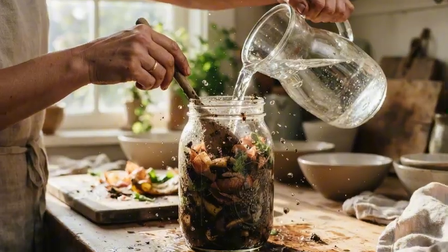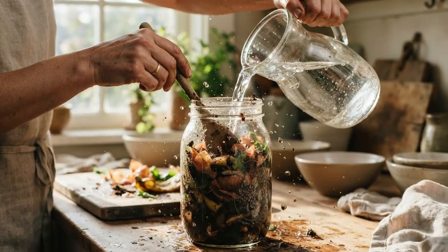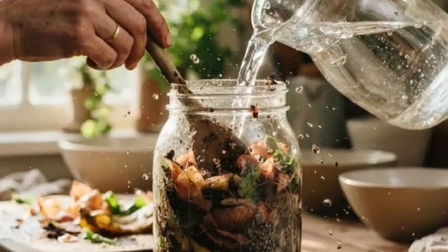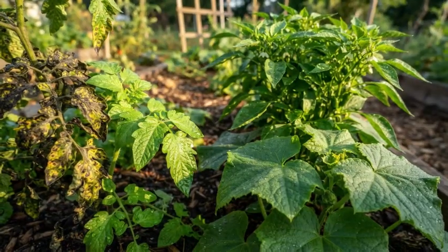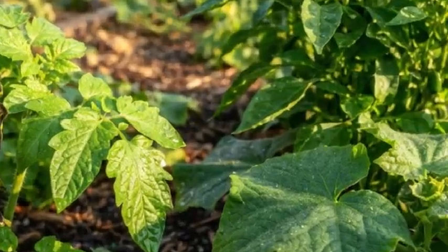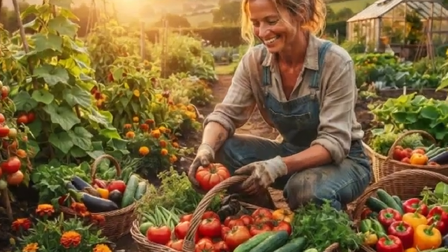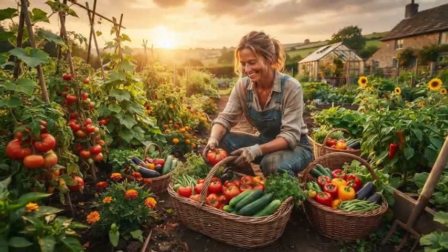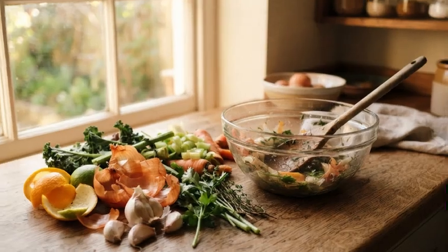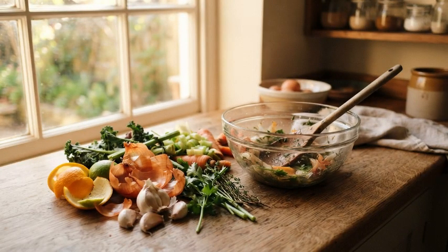Today I'm going to show you a single kitchen mixture that most gardeners have thrown in the trash their entire lives, and once you start using it, your tomatoes, cucumbers, and peppers will fight off disease on their own and start producing more food than you know what to do with. And no, you don't need a single bottle from the garden aisle to make this happen. Honestly, half of what's sitting on those shelves is there to empty your wallet, not save your harvest. The real fix has probably been sitting in your kitchen this whole time.